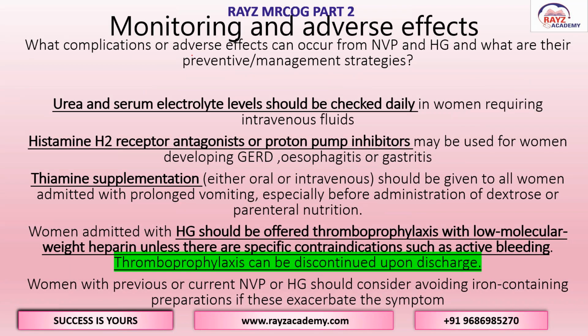What are the complications or adverse effects which can occur from nausea and vomiting? So there can be urea and serum electrolyte levels imbalance. So they should be checked daily. Histamine receptor antagonist and proton pump inhibitor. So there can be GERD. Because of excessive nausea and vomiting, there can be gastroesophageal reflux disease, esophagitis, and gastritis. In that case, we have to give histamine antagonists and the proton pump inhibitors.